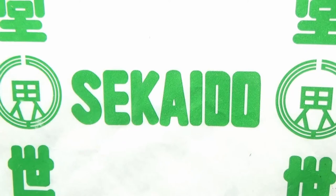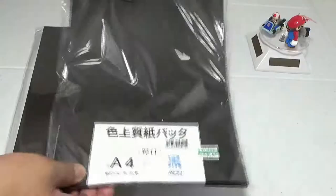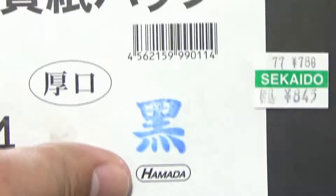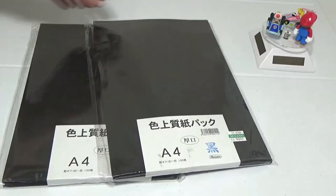Simulan natin ang ating art haul with this black paper, and it is from the brand Hamada. This is a local Japanese brand, at this is 843 yen. So kung gusto nyong malaman kung magkano to sa pera natin, just divide it by 2 and more or less yun na rin yung presyo nun. This is an A4 size and 100 sheets na siya sa isang pack.